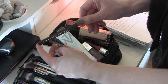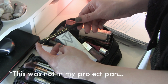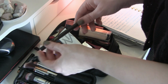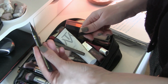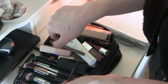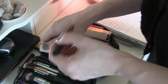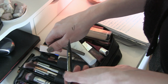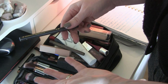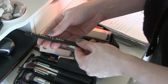I also had this brush tip liquid liner rolled in last time, from Morphe, Make It Big, in bold black. And I used this up. This was pretty dry when I started using it, and it was very hard to work with. As you can see, as I start using it, it's fine, but once I get to the second eye, the pigmentation is completely gone, so I can't work with this anymore.